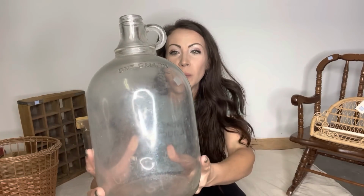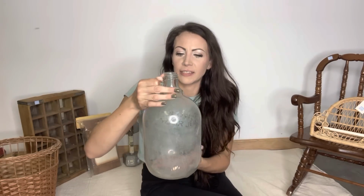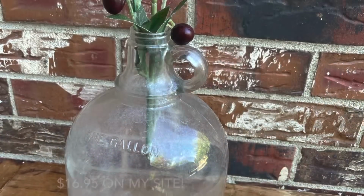$1.45 after all was said and done. Clear glass jug, already clean, it's dingy or whatever, but of course that just adds to the character. One gallon. These are great for fall and spring and summer and winter. They're clear glass, you can't go wrong.